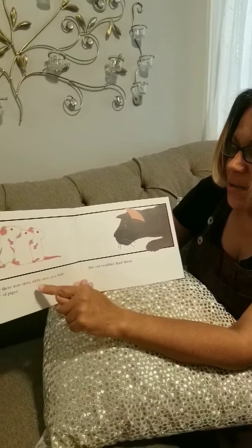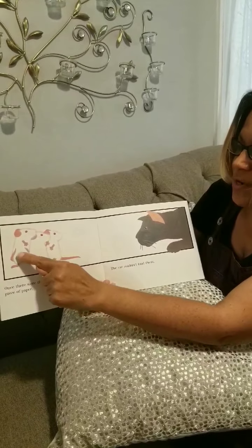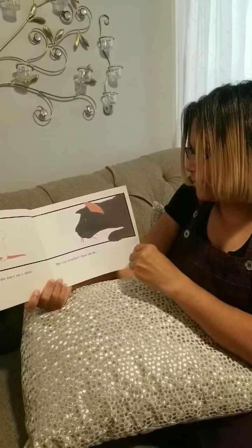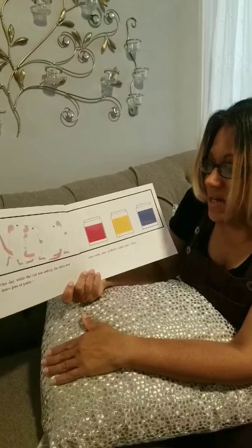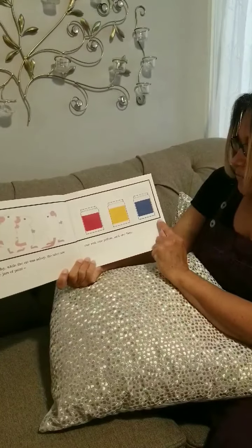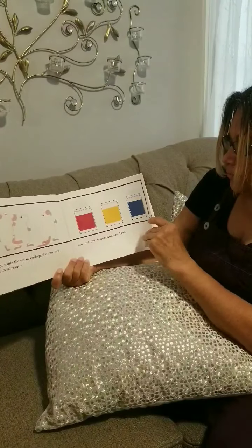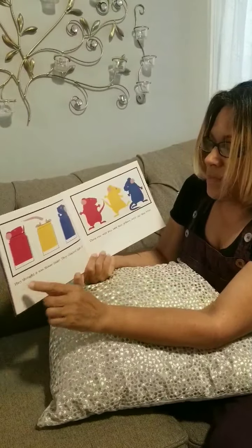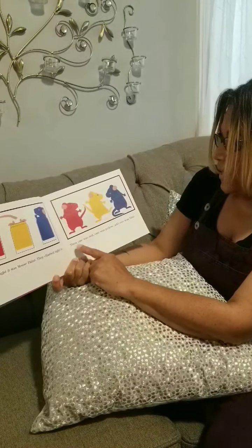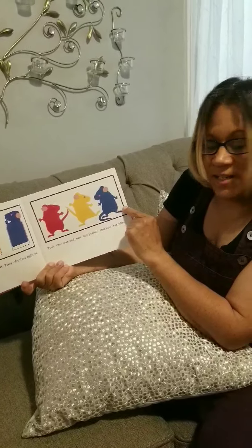Once there were three little mice on a white piece of paper. One, two, three. The cat couldn't find them. One day, while the cat was asleep, the mice saw three jars of paint. Red, yellow, and blue. They thought it was mouse paint. They climbed right in. Then one was red, one was yellow, and one was, yes, you get it, blue.